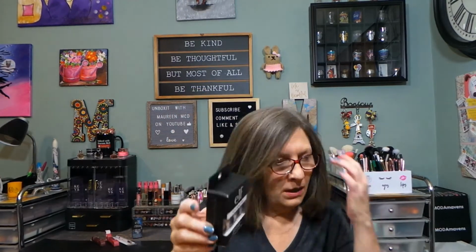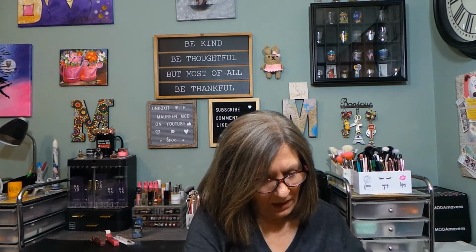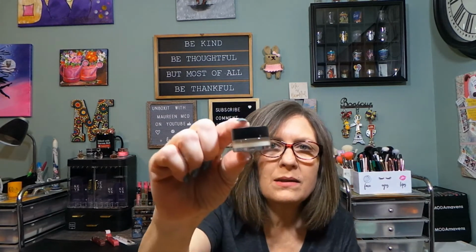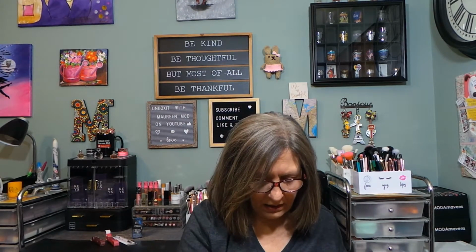The Putty Primer Trio for me was free, I think, for purchasing. So here it is: the Poreless Putty Primer, Matte Putty Primer, and the Luminous Putty Primer. I've been wanting to try these for a long time, just to see what I think. How can I get these out? And I figured, you know what, now's the time. So they're tiny little pots. One, two, three. This is the poreless one right here.